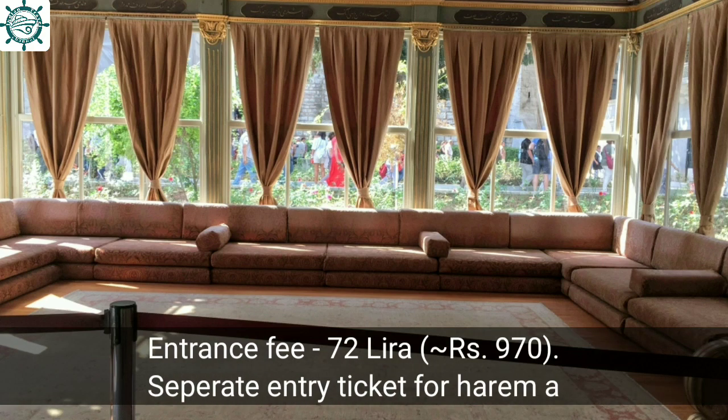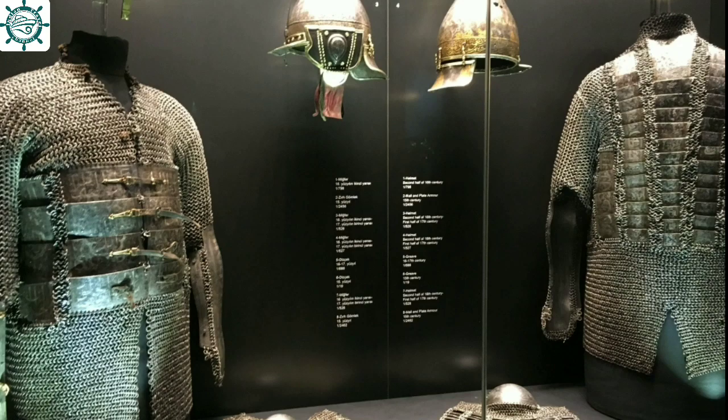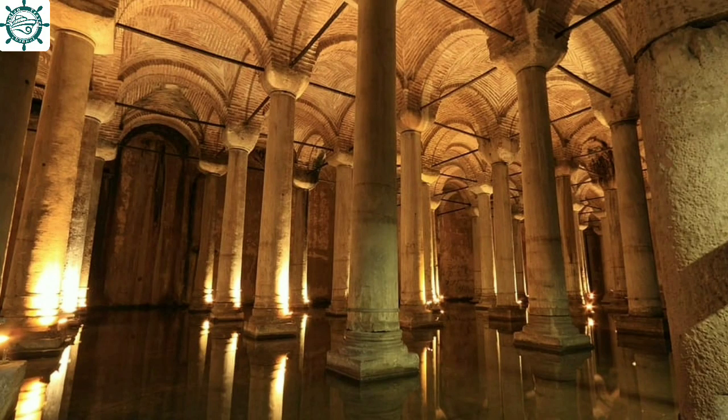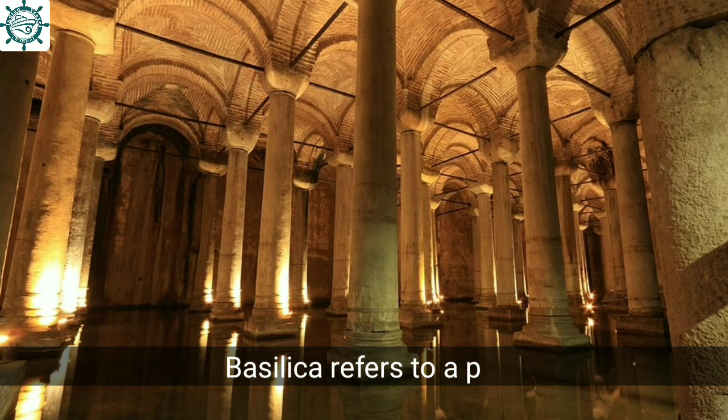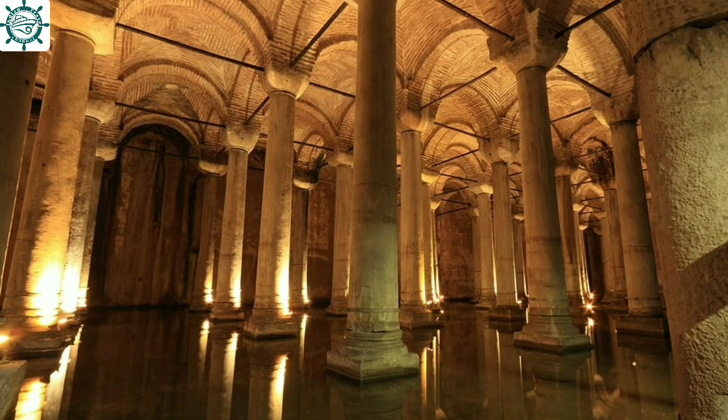If you want to go to the harem area also, you have to buy a separate entry ticket. If you want to visit the palace leisurely, you need at least 3 hours of time. We now move over to the Basilica Cistern, which is the largest underwater reservoir built by the Romans in the 6th century, very close to the Topkapi Palace and the Blue Mosque.